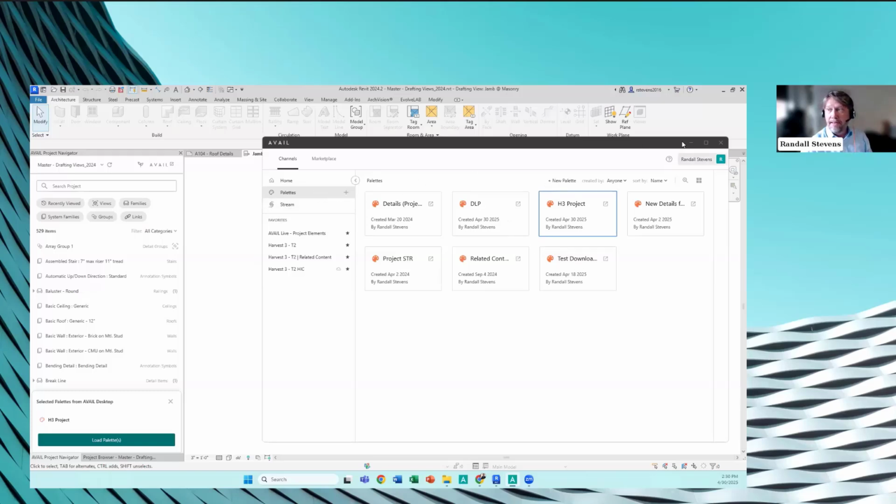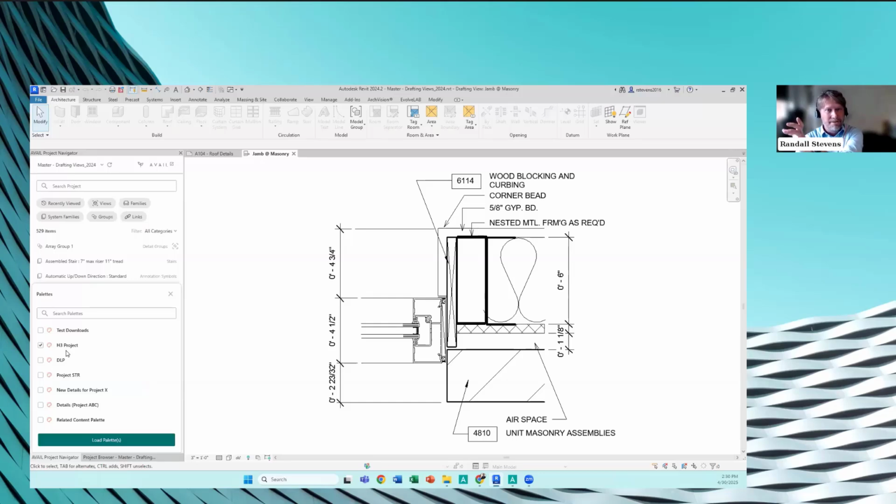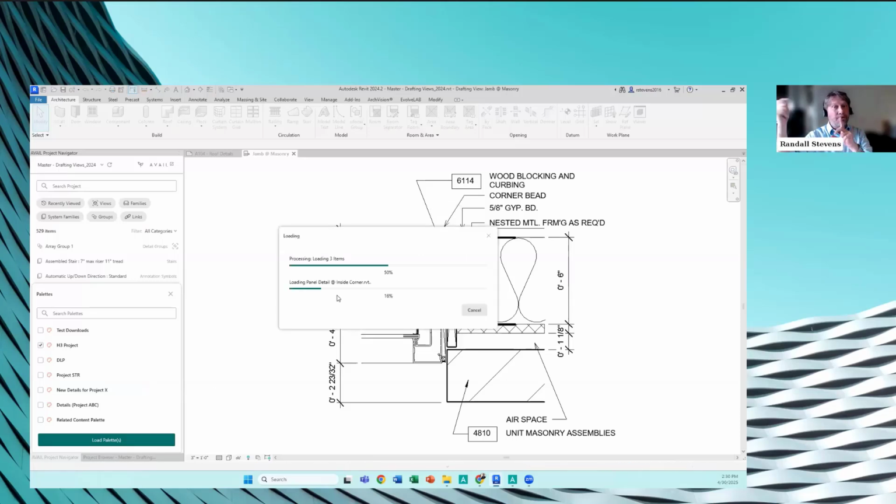The other thing though is that if I were to not have my desktop open and I close this, we're introducing the ability to begin in this plugin interface to actually not even have to see the desktop. Desktop stuff might be running as a service back behind the scenes, but I can actually just load that. So for that H3 project that I had those three details, if you remember, I grabbed those and those were hosting cloud and those three details weren't downloaded yet. All I have to do is click that and say load the palette. And what's going to fire up is that we will now queue up, we'll throw whatever Revit messaging, but we're actually downloading those automatically and bringing them over all in one click.